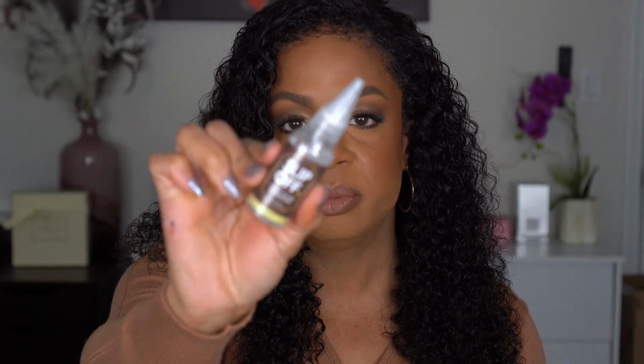I also picked up their slip off lace glue remover. I never ever ever just rip my wigs off. I always use some kind of remover, even if it's just a spray, because I'm terrified of pulling my edges out. And then I also picked up their lace glue, and it says this is extreme hold, waterproof, and humidity resistant.